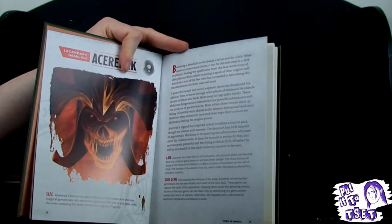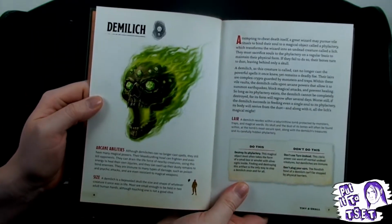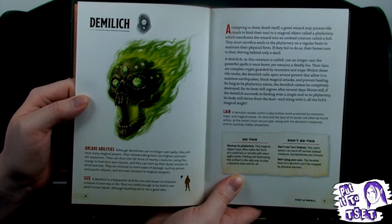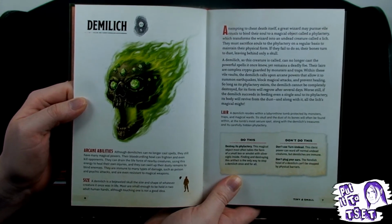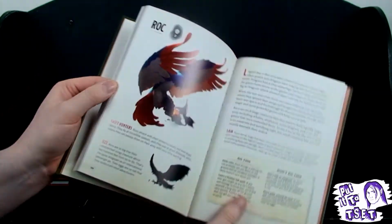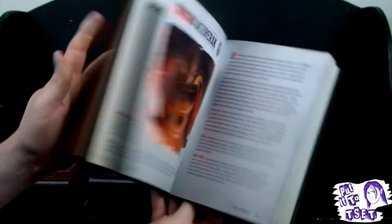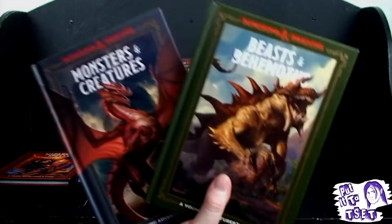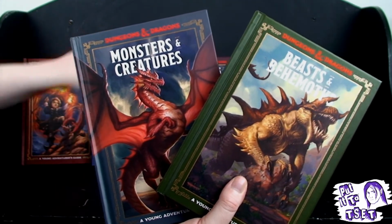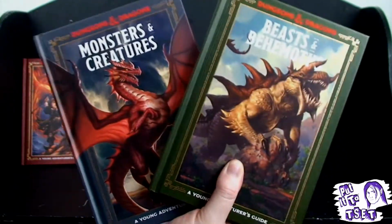You get Nacarac, which is actually a Demolich, which is just a floating skull, bejeweled thing. Anyway, but yeah, it goes all the way up to ogres and even bigger, and you've got a rock. So, you know, it's stocked full of things. So this can be helpful in trying to build a campaign for those of you who are not overly worried about going through massive amounts of books. These can be used as a basic role-playing guide as well.